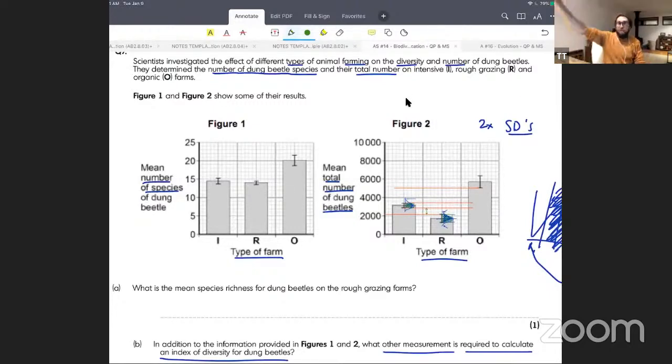Error bars are gone from the spec. Error bars are not a thing for the, I've obviously cut this paper. I'll probably have reduced some of the slightly less relevant bits from this question and squashed it. So I've probably lost a bit that tells me what those standard deviation bars are.